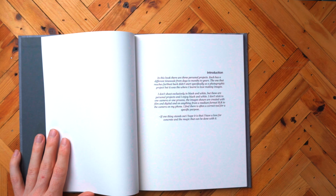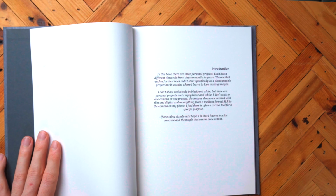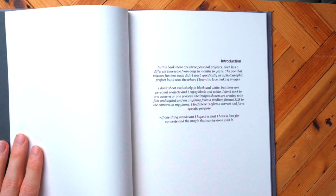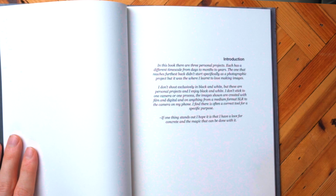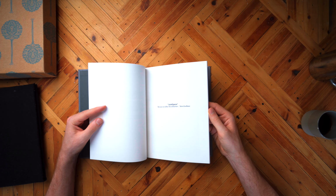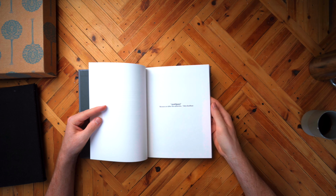The images shown are created with film and digital on anything from medium format SLRs to the camera on my phone. I found there is often a correct tool for a specific purpose. And this was 3 projects that were inspired by quotes from architects.